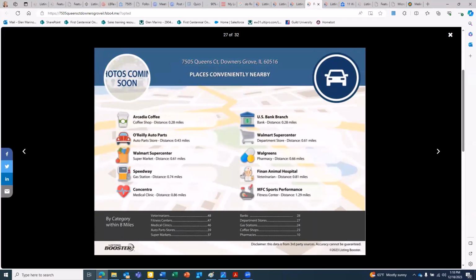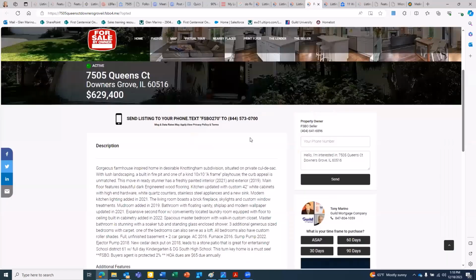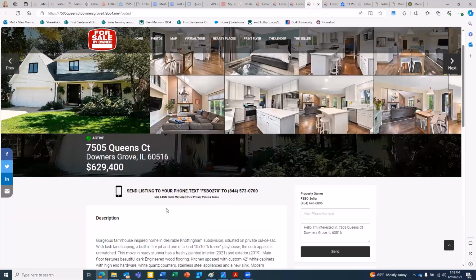And then the last thing what I would be doing is I would be going and I would capture this send listing to your FSBO 270. That's actually in the brochure, but you can take a screenshot of this, and I would put that into Zillow also, because you want people that are looking through Zillow, you want them to text this number, because when they do, you're going to get notifications. You want the buyer leads. In fact, remember that phone number? Remember I put the phone number of FSBO into Listing Booster?